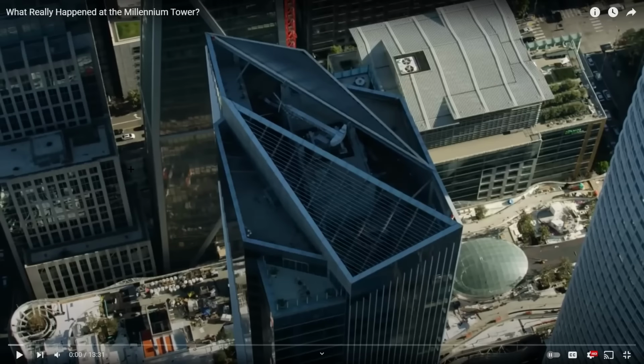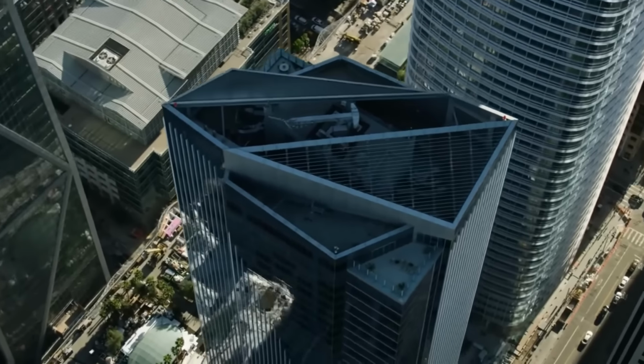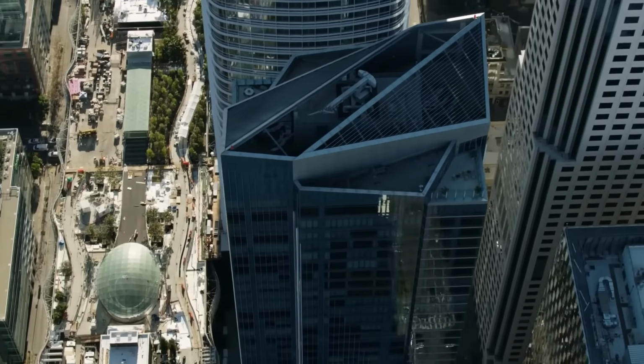Hi everyone. Well, I've done a number of videos about the Millennium Tower in San Francisco. A lot of you in my previous videos stated that you thought this building should be taken down proactively. And some of you posed the question, how would you actually do that? That's a huge challenge.